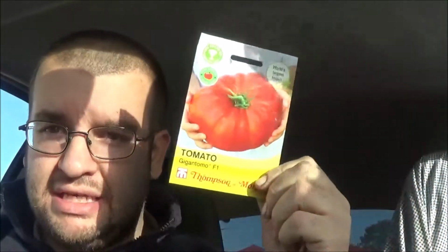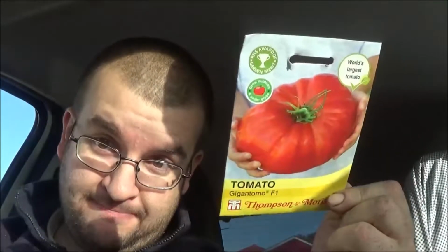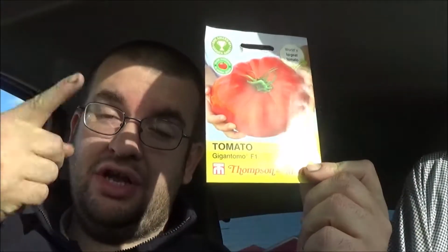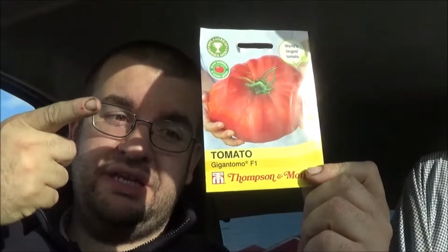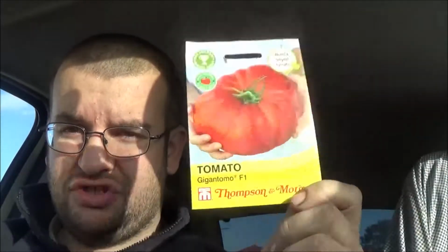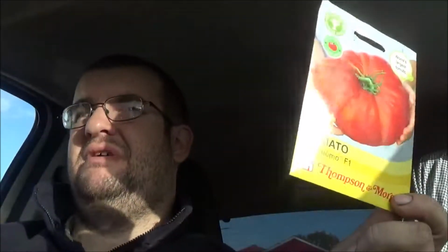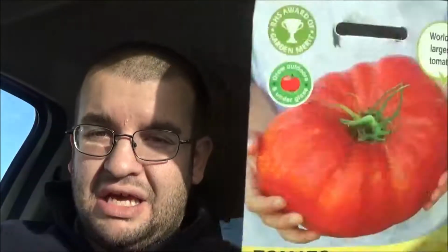F1 Gigantamo. 6 seeds, $3.99, F1, Thompson and Morgan. RHS Award of Garden Merit. So when it's got that on, you know that is the bee's knees. When it comes to doing this, we are going to take extreme precaution, because the fruits on this can weigh up to 6 pounds. Now how good is that? 6 pounds, the world's largest tomato.